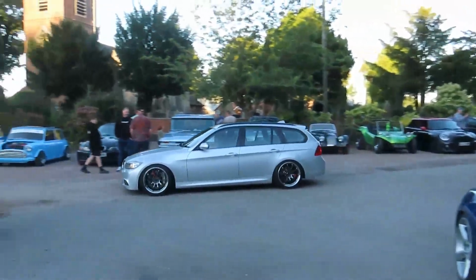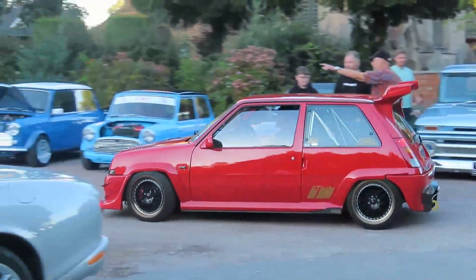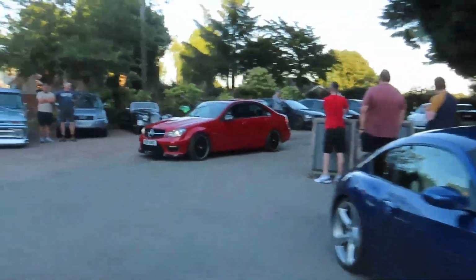We're edging towards full capacity here. Yeah, it's going to be a big turnout tonight. I think that is safe. Wow, that is one demonic Renault 5. We'll definitely have to have a look at that one among all the others. We'll get a little look at some of these rolling in now.